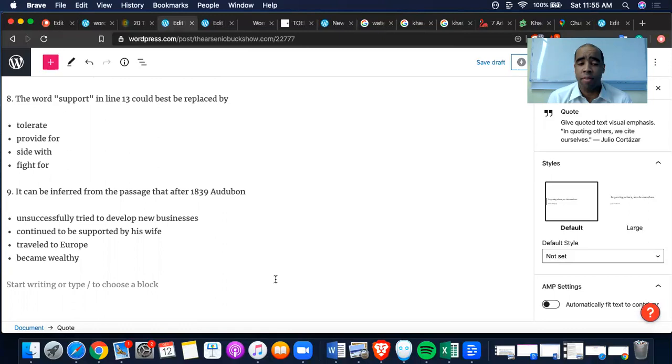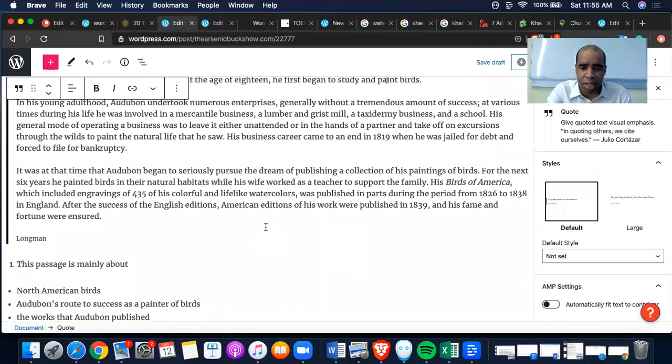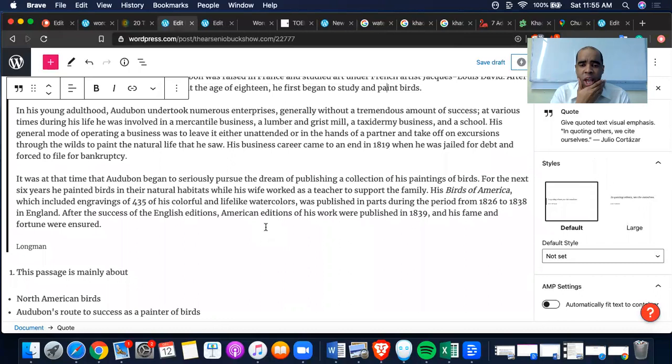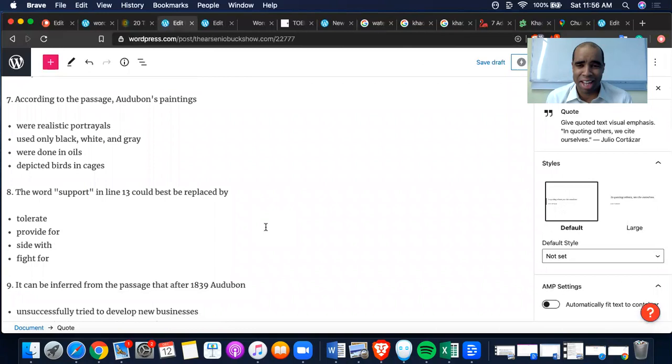So 8, this one's easy. The word support in line 13 could best be replaced by tolerate, provide for, side with, or fight for. Now, okay, fine. I'll go up to line 13. Let's look at this support. Where is support? Of course, it's not in line 13 because line 13 is where the text was. There it is. It's in the same sentence I just said. For the next 6 years, he painted birds in the natural habitats while his wife worked as a teacher to support the family, to provide for the family. B is your answer. I just gave you the answer to the vocabulary. To support means to provide for, or perhaps to back. Write it down. If you don't know, get your little TOEFL ITP vocabulary booklet out. Jot it down, people. It doesn't hurt.